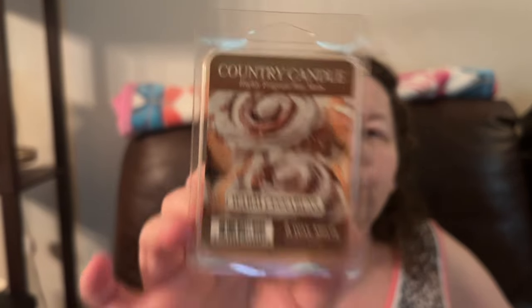What was I thinking when I warmed this? I was getting kind of a maple vibe. I feel like there's definitely some maple in here, and maybe some brown sugar. I was picking up those notes, and I think those notes are in the scent notes. And I wanted more of that cream cheese frosting. I don't know if that's part of the notes or not, but I was getting more maple and brown sugar, and it's not my favorite.